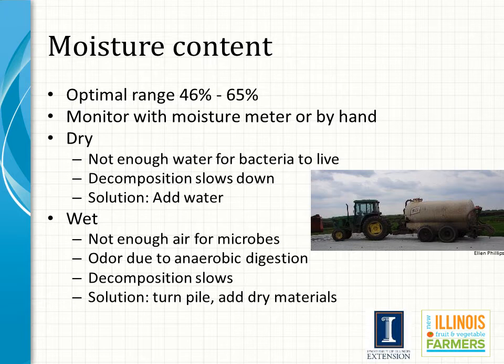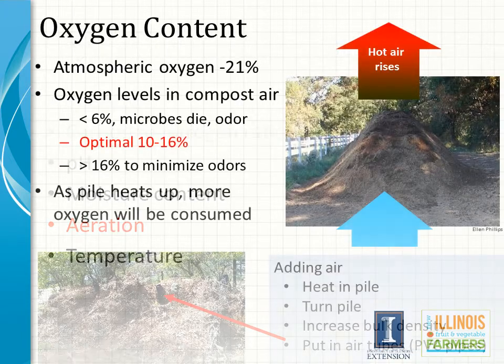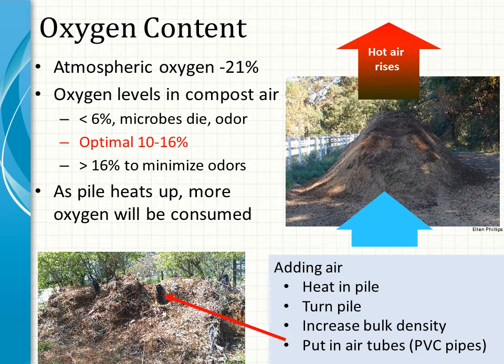If the pile is too dry, add water. If the pile is too wet, there may not be enough air in the compost for the microbes, so the pile should be turned. Microbes and other insects and animals need air to live. The air content of a pile is difficult to measure without sophisticated tools. Oxygen content should be maintained between 10 and 16%.